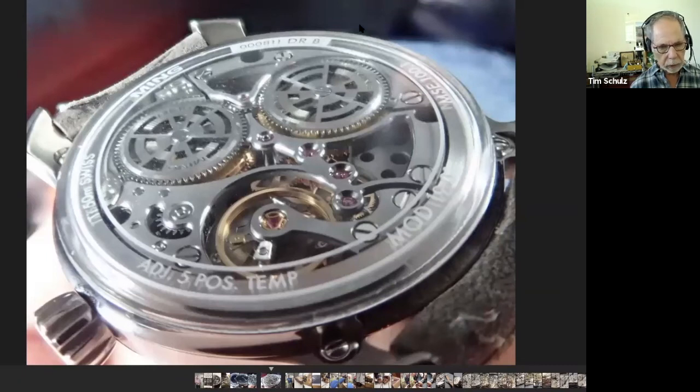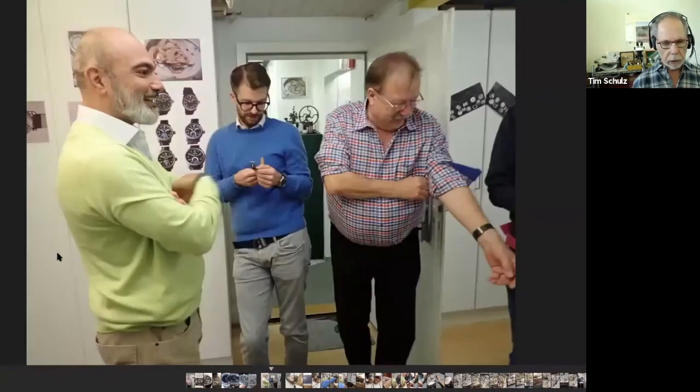$19,000 watch, possibly. Gentleman in the green is Alex Gottby, and he is a director at Phillips Auctions in Geneva. I think he handles primarily Europe and maybe the Near East, but again, he's another retired lawyer. It's something about the legal business drives people into watches.